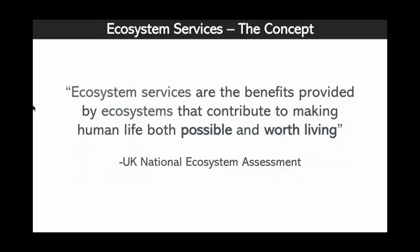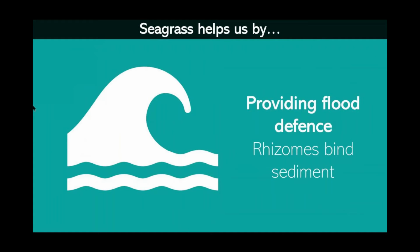So an ecosystem service is basically the benefits provided by ecosystems that contribute to making human life both possible and worth living. So it encompasses non-essential services in terms of just general enjoyment, but also essential services like food too. So seagrass is often listed as something that provides us with a vast range of ecosystem services.